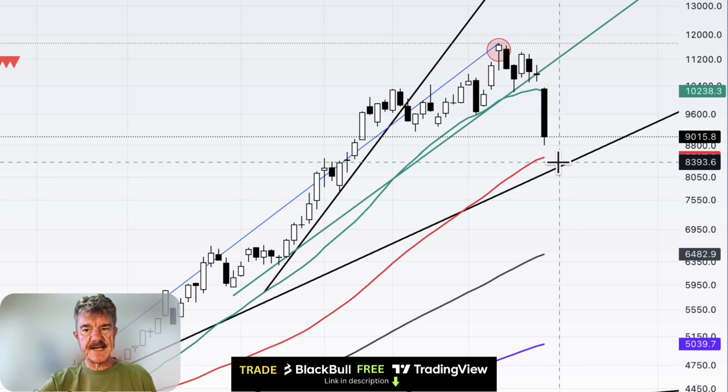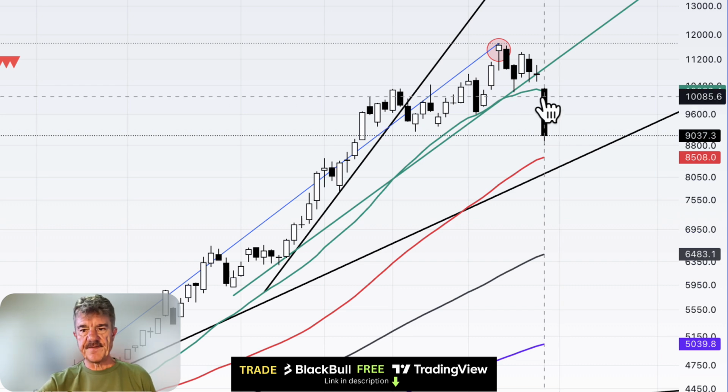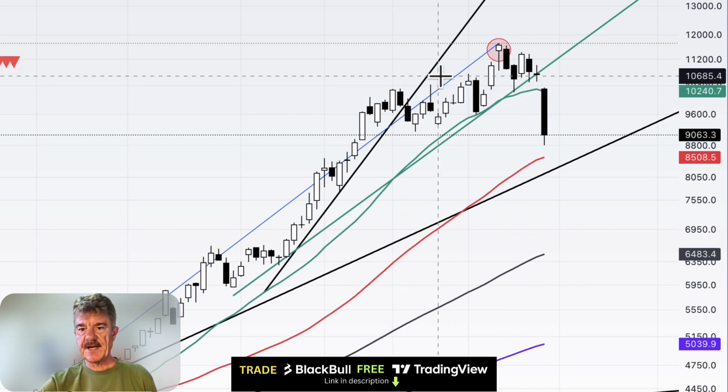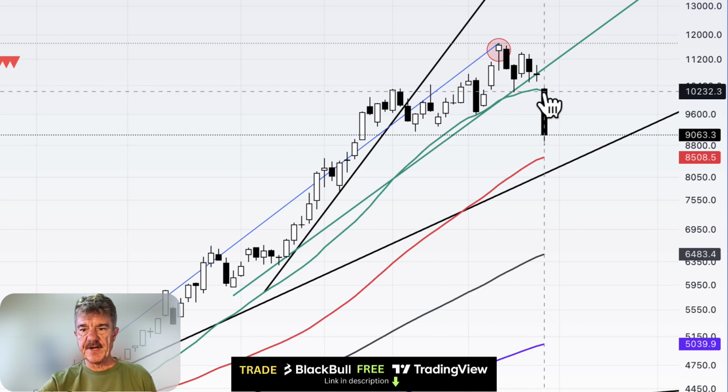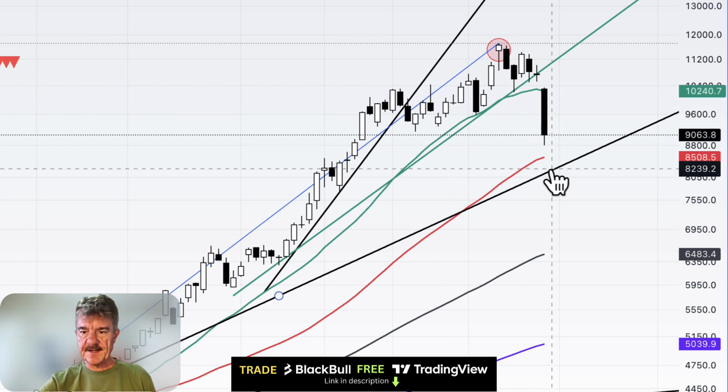Now, I know I've been in contact with a few traders who are hedged both long and short, wondering whether to exit the long side or the short side. And my general advice is I'd like to exit the long side somewhere back near the 20-day moving average. That's currently above 10,000. I think overall, now that we've broken this line and the 20-day moving average, the general direction is now down. The trend direction has changed until we get to the next trend line.